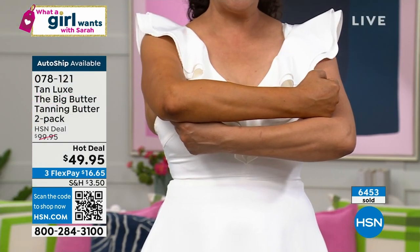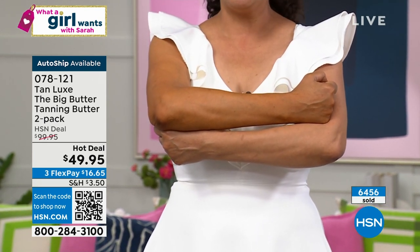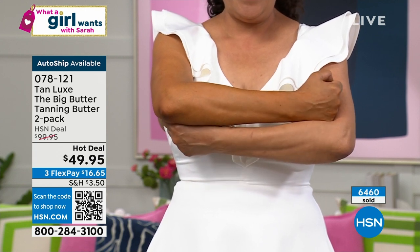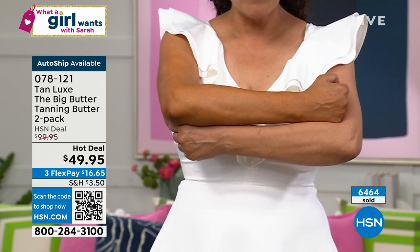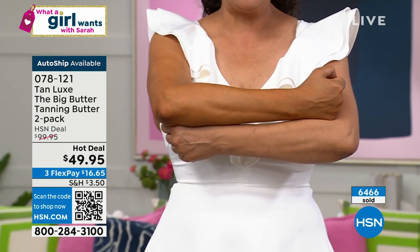And for all of you dark skin beauties out there, yes, you can tan. Look at Kirsten and look at the difference. Look at how golden and more radiant and more even her skin looks. If you feel like you have ashiness to your skin or sallowness, the big butter, when you put it on, is going to make your skin look brighter, more radiant, more even.